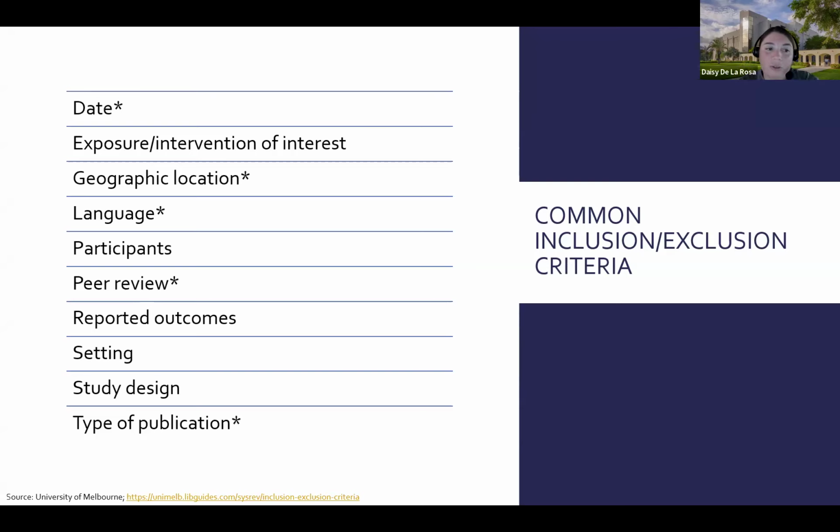Who are the people that you're interested in, the participants? Is there an age, right? Are you only looking at pediatric? Are you looking at adult? Or are you looking at a specific setting, college students? Is it undergrad, graduate, both?